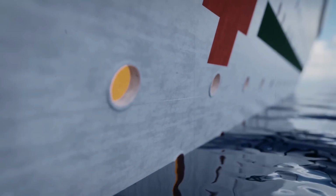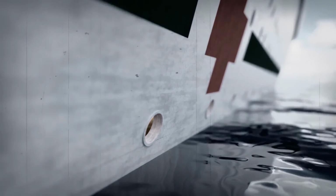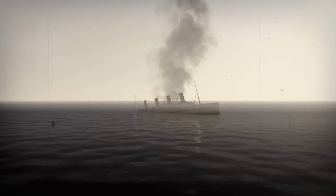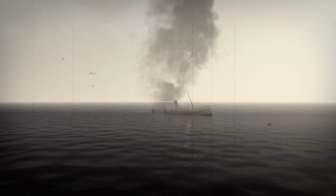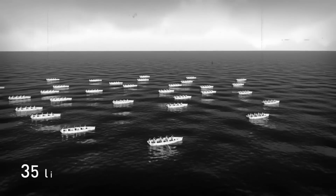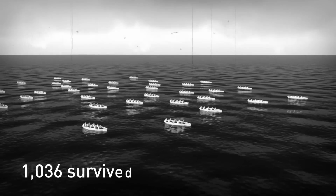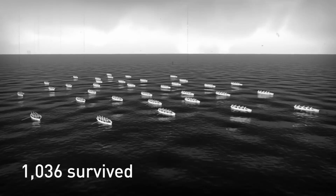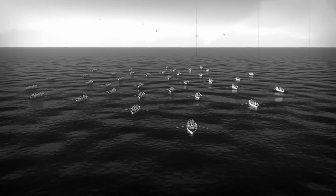But there was one issue. Portholes along the lower decks had foolishly been left open. As the ship tilted, the portholes let in water, which flooded the Britannic and hastened its descent into the sea. This effectively made those watertight bulkheads useless. The ship was going down fast, much faster, in fact, than the Titanic had sunk. 35 of the lifeboats were successfully launched, saving most on board. Of the 1,066 passengers and crew, 1,036 survived. Priest, his luck intact, was one of them.